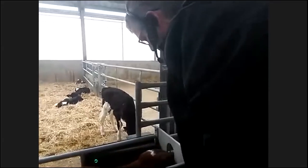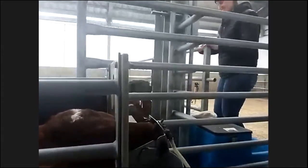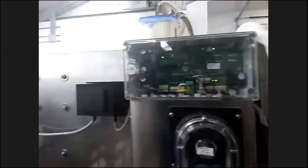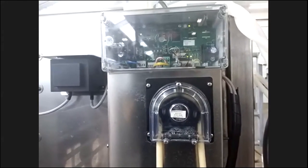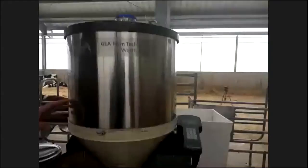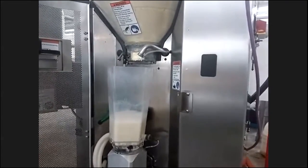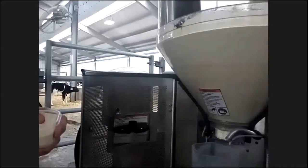So now she's going to come down here, and she's going to drink some milk. Okay, she's latched onto the nipple, and the pump has started pumping to bring milk over there. You can see the pumping going on right here, and from over here, the computer senses that the calf is drinking. There's powder milk in here, which is what you guys should have gotten a little container full of powder milk that looks kind of like this.